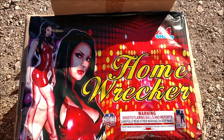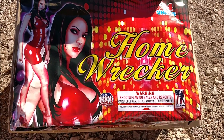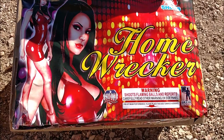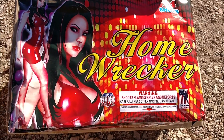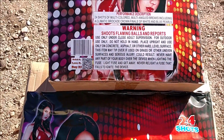This one again is from Grand Patriot Fireworks, and this one here is a 24-shot 500-gram cake called Home Wrecker. Everybody needs a home wrecker. Anyways, it is an angled cake, as you guys can see there. And let's go ahead and read the description here.